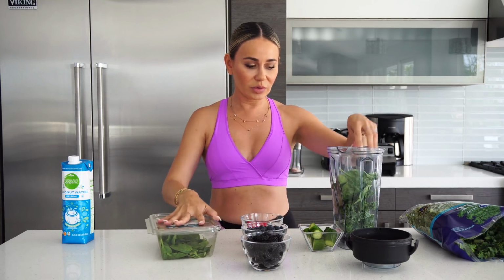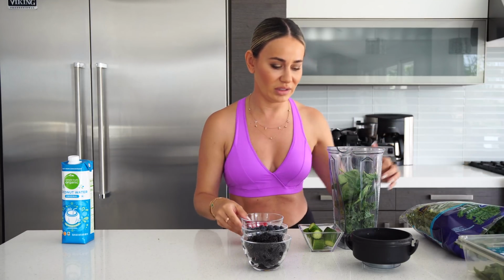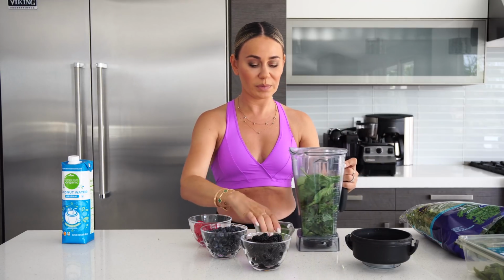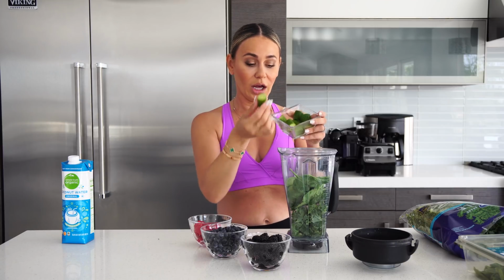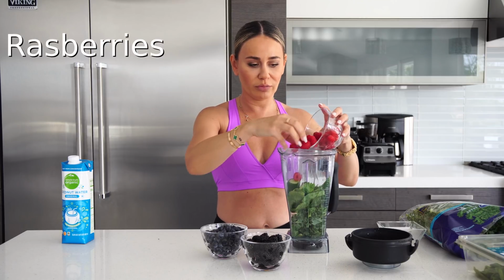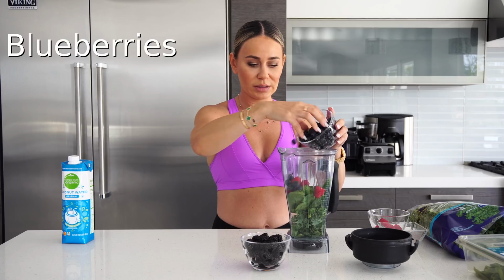And you'd think that this is gonna be like a nasty smoothie because I'm putting all of these veggies in there that have really no flavor, but you're gonna be surprised. I promise you, make it at home and you will be satisfied. Cucumbers, because I love cucumbers. I put some raspberries in there. Don't overdo it because a little bit of fruit goes a long way. Some blueberries.